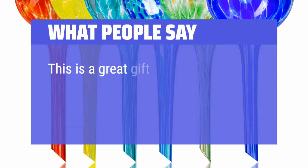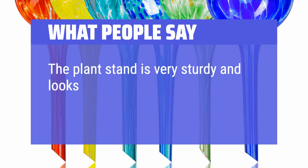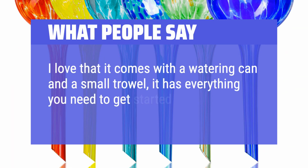What people say. This is a great gift for plant lovers. It is very easy to use and assemble. The plant stand is very sturdy and looks great in my living room. I love that it comes with a watering can and a small trowel. It has everything you need to get started with your plants.